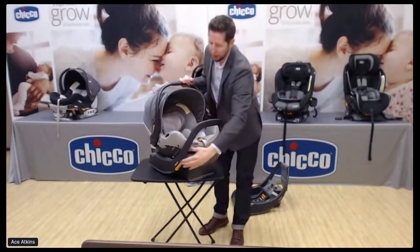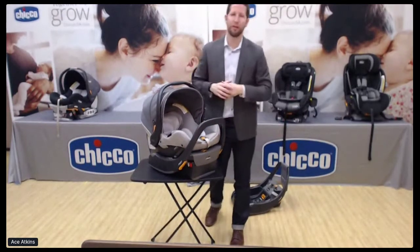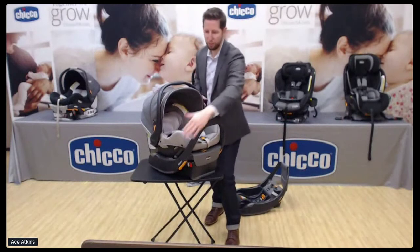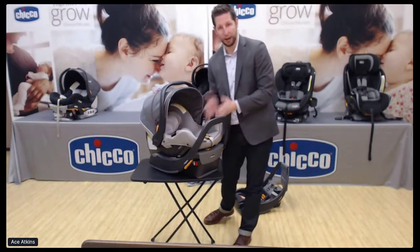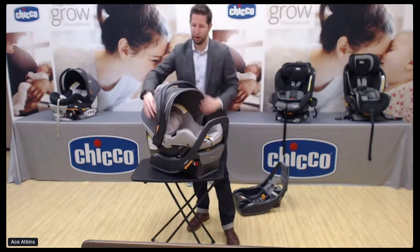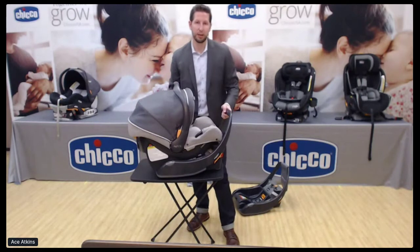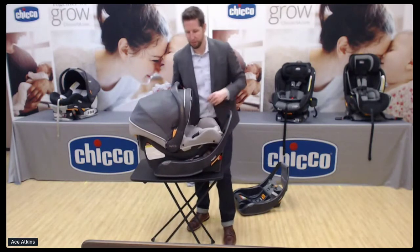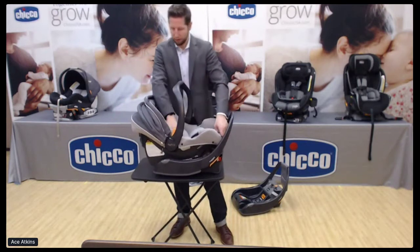You can see here it has an anti-rebound bar that adds extra stability for every single ride. It's going to give you that extra point of contact, a really nice high contact. We provide extra leg room for baby. We have our largest canopy that we've come out with that has UPF 50 plus protection, and it is the first Keyfit.